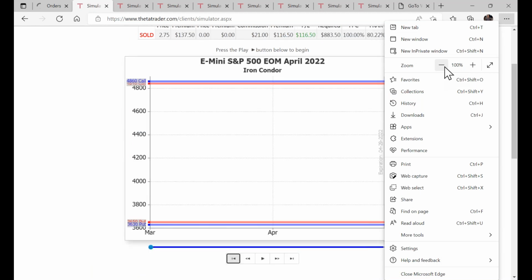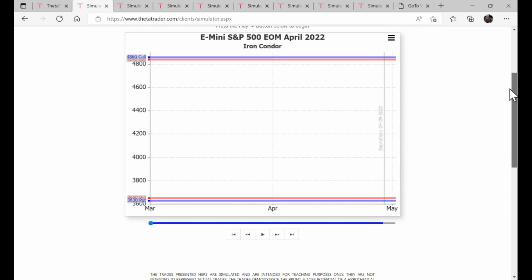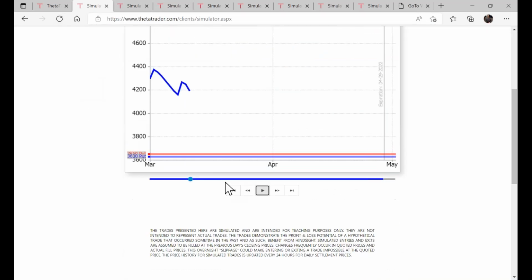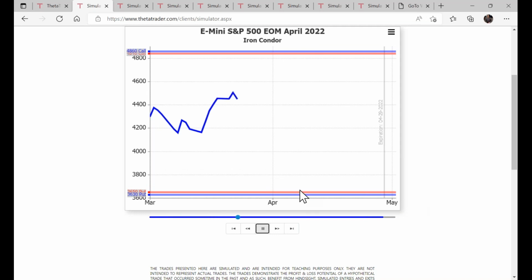We can go backwards in time and we can test out any strategy. So here is a condor. We'll go ahead and play that for you. Just a second, I'm not sure why. Okay, so you can see the trade is moving along nicely and kind of back testing that condor.